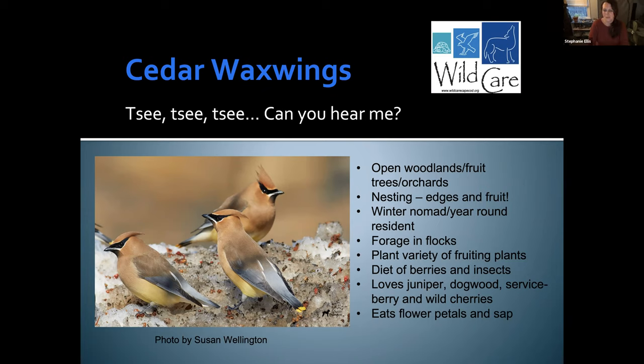These guys, in the summer, they eat a ton of insects. In the fall, they switch to all the fruit that is ripening, and they feed their young a lot of fruit in the diet. And so a way to attract them to your backyard is by planting a variety of fruiting plants, and plants that will fruit throughout the year, so that it provides not only food throughout the year, but also nesting spots and cover for birds at different times.